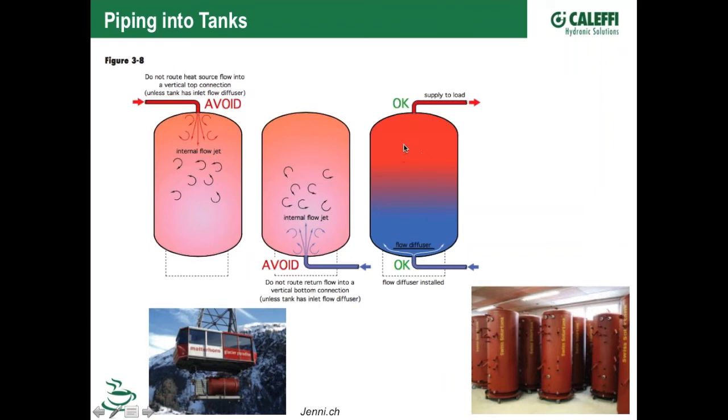We've got more usable temperature in this tank than we do here, because if you look at the picture, let's say that the red is 140 degrees. These tanks, pink, let's call that 120 degrees. We've got a lot more energy stored in this tank when we can stratify it like that.